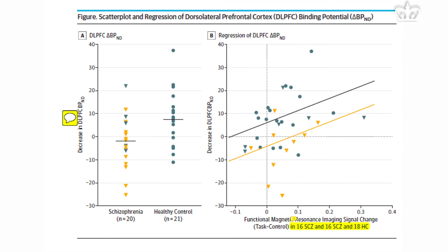What we're looking at in this figure is a plot of the PET data on the left side of the screen, and the PET and the fMRI data combined on the right side of the screen. The blue dots represent the healthy volunteers that participated in the research, and the triangles, orange and blue, are the patients with schizophrenia. On the left side of the screen, we're looking at how much dopamine is released, our estimate of how much dopamine is released via our PET paradigm. So the bigger the number from 0 up, the more dopamine is released. And we can see that the controls release on average close to 10%, while patients with schizophrenia do not release at all. They're actually below 0.